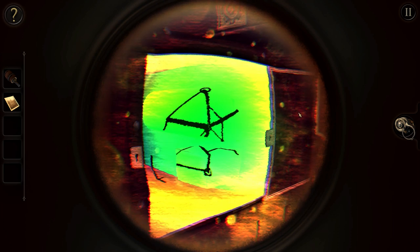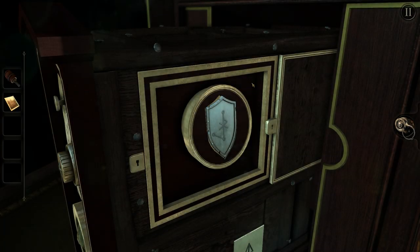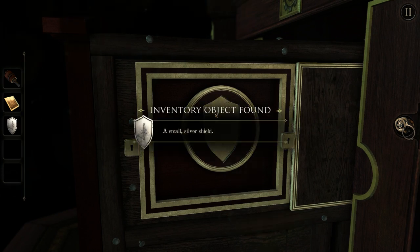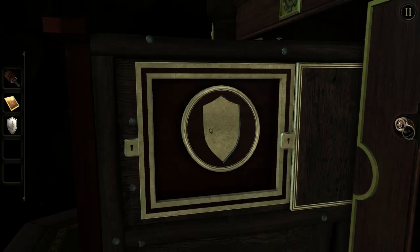So it's gotta be from, like, this perspective. Ooh, there we go. That's for the knight dude, I think. A small silver shield. It's adorbs, look at that. I want a tiny shield.